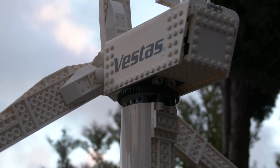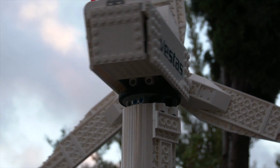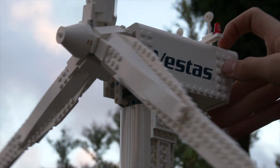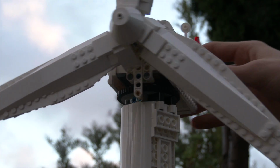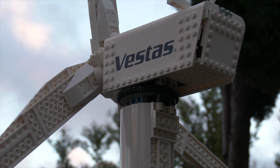Good job, LEGO. Now over here, the wind turbine is rotatable about 330 degrees or so, because it cannot rotate all the way around. It is limited by this one LEGO pin. It is very reminiscent of real wind turbines and how they don't actually turn all the way around. I really like that. However, if you don't, then you can remove the little pin and it actually works just fine. Full 360 and so on.